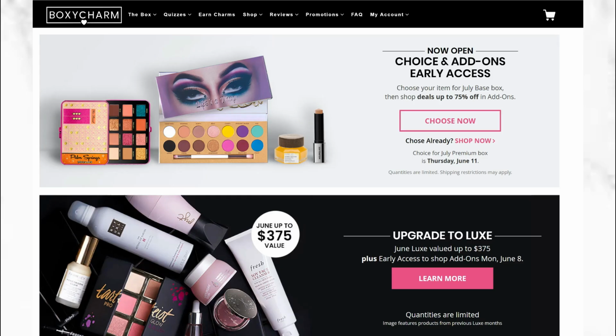Spoilers, guys, for the base box. That's the one that costs $25. And I'm also including some sneak peeks for the premium one. That's the one that costs $35. So let's start with the base one. As you know, choice date was happening this week. Hopefully you were able to make your choice. I did a video that way you guys were able to see how I did it and the item that I was going to choose.